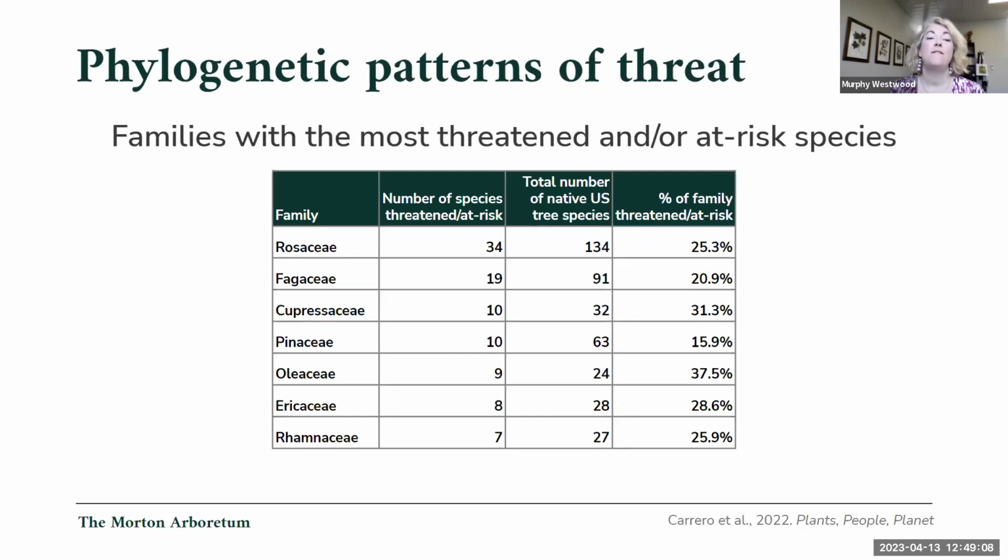We then took a look at the phylogenetic patterns of threat. So of those threatened species, that list of 165 species, was there a phylogenetic pattern to which ones were most threatened? We looked at the family level first, and what we found was that the rose and hawthorn family has the most at-risk or threatened species, with 34. Fagaceae, which is the oak and beech family, has the next highest number of threatened species. Then Cupressaceae, Pinaceae, Oleaceae, Ericaceae, and Rhamnaceae had high numbers of threatened species.